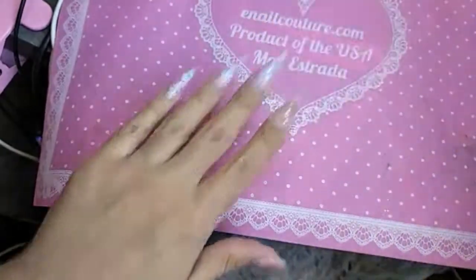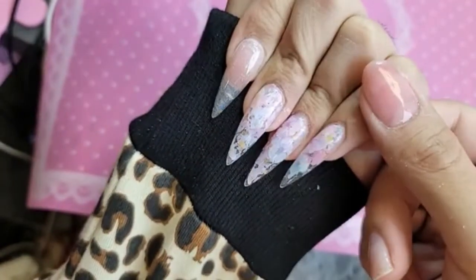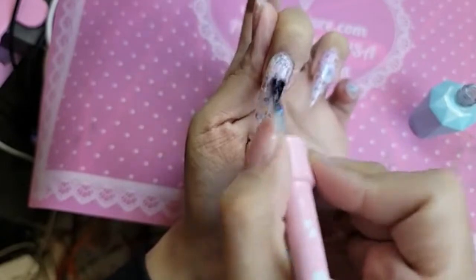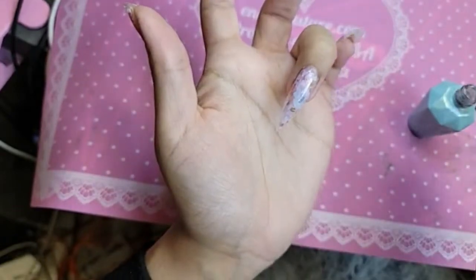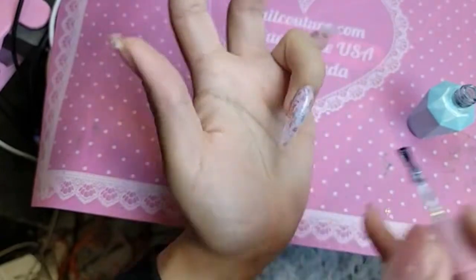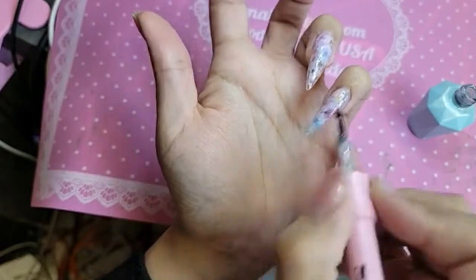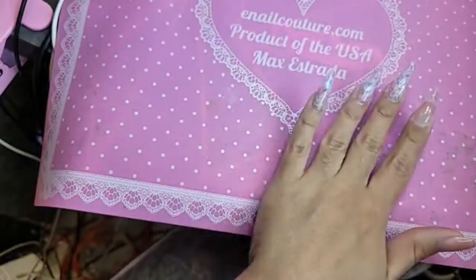These nails are very, very watercolor-esque. So now comes the magic, the blingification. I'm gonna do one coat of shiny number 3, which comes in the 3-set limited edition shinies on this. And then I'm gonna start to bling out this one.